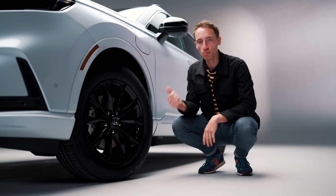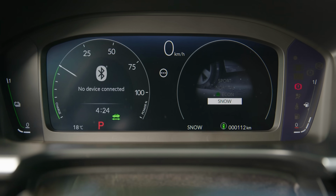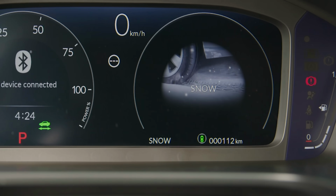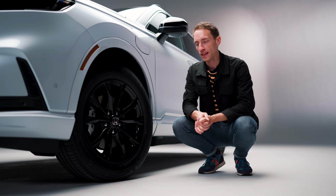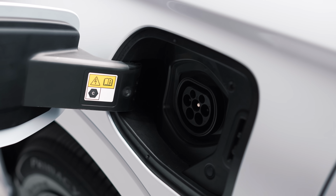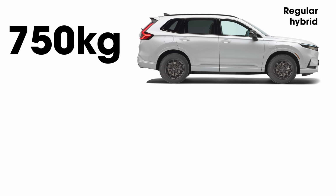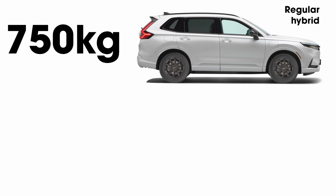Like before, there are sport, normal and economy driving modes, but what's new is that there is now a snow driving mode. There's a towing mode as well. Now, the regular hybrid is 4-wheel drive, the plug-in hybrid is 2-wheel drive, but it's the plug-in hybrid that has the greater towing capacity. If you go for the regular hybrid, it's up to 750 kilograms, which is the same as the old model and really not much use at all.